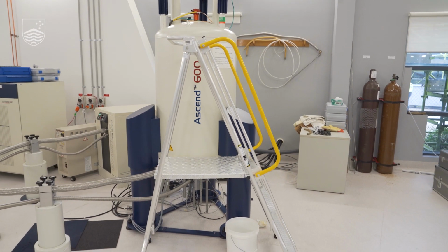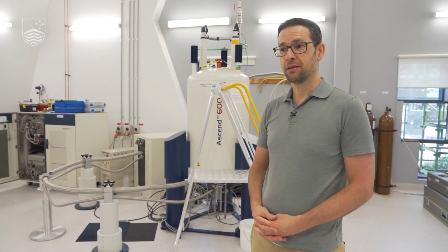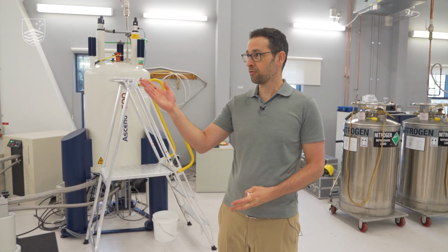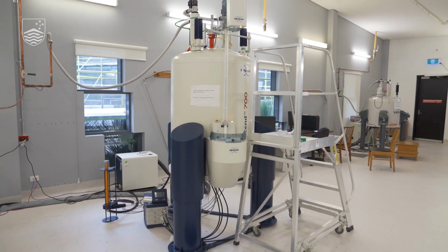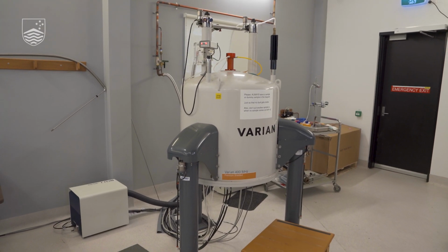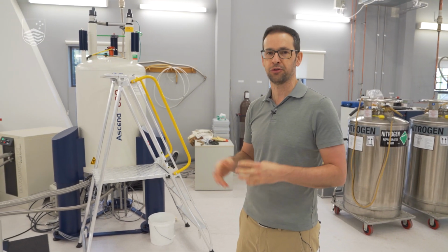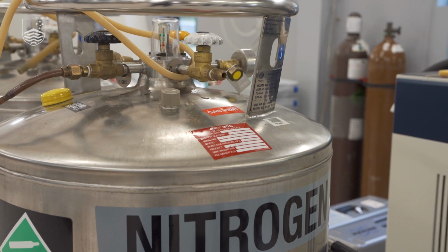So in this facility, our superconducting magnets require quite a lot of liquid helium, and unfortunately helium is a finite resource, so we recover the helium boil off from our magnets and re-liquefy it for reuse. These magnets actually are a superconducting solenoid that has to be kept at liquid helium temperature. Around that we also have a jacket of liquid nitrogen to prevent the rapid boil off of that liquid helium.